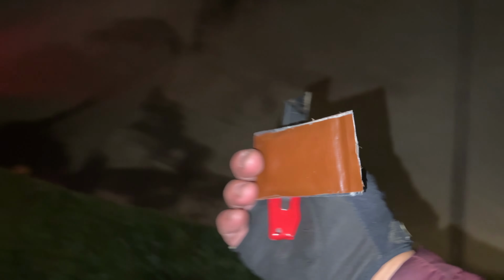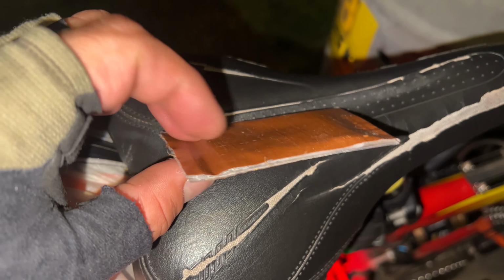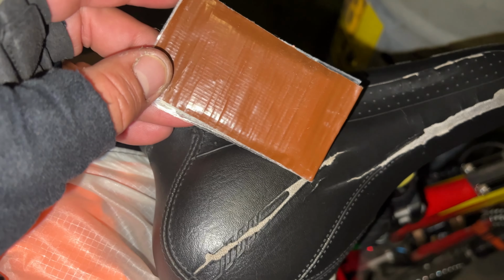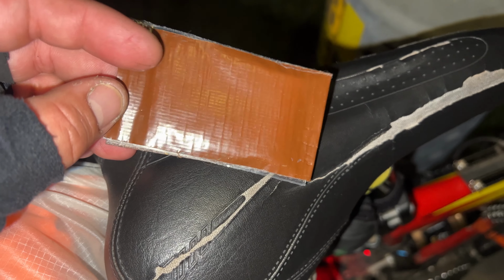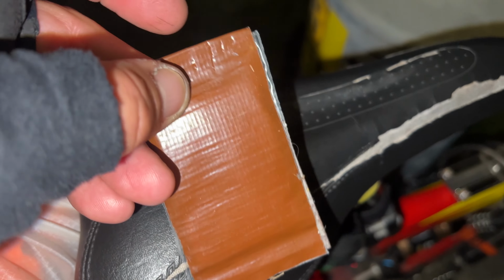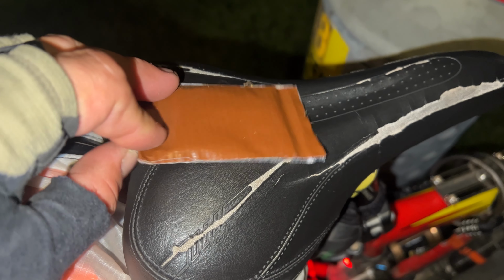Yeah, baby. Let's take it over here so we don't look suspicious. Oh, I hope I didn't cut through. I was trying to be careful. Let me open it up.